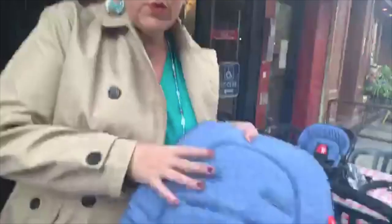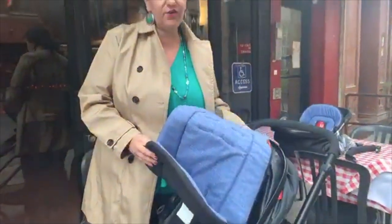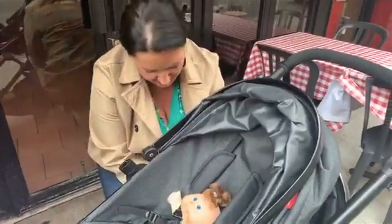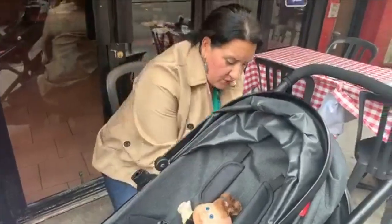The Voyager also gives you the opportunity to pick your own liner. The new plush liner is so comfy and thick, and it comes in 8 different colors that you get to choose from. So you do not have to accept what the stroller company is telling you. You choose your own color for the stroller.